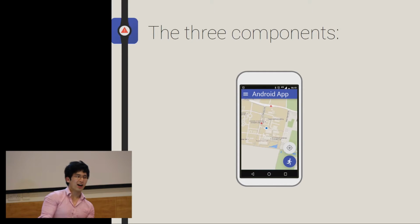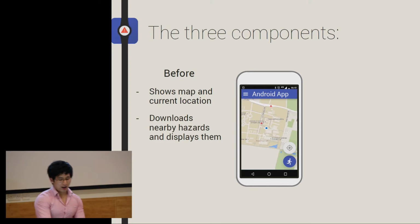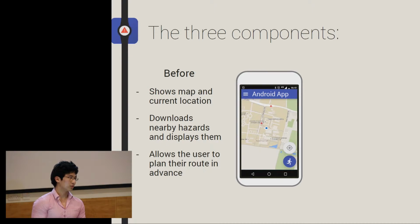If the Pebble were our eyes and ears, the Android app is the brain of the system. Before the run, we see a map like many other running apps showing the current location, with a button to center our location as well as a button to start our run. And this is also where existing hazards are pre-downloaded and displayed, just providing some quick information to allow the user to roughly plan out where they might want to go.